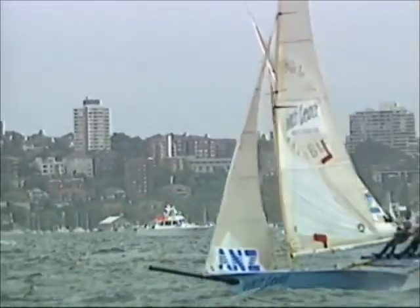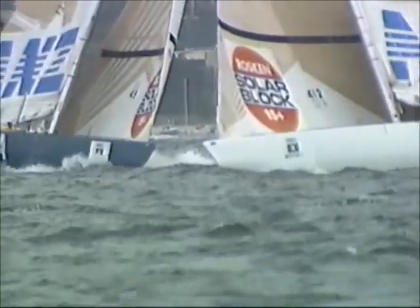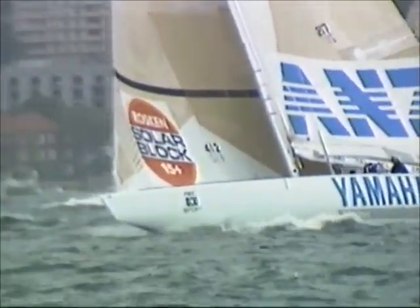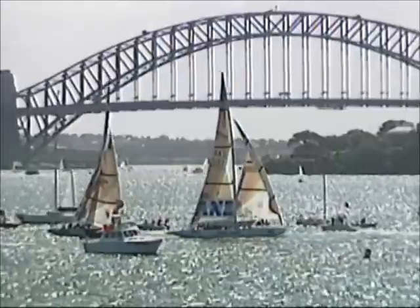Today we will be sailing on the harbour in the company of the 12 metres, crewed by crews from all the challenging countries for the America's Cup. Should be fairly chaotic and interesting out there.